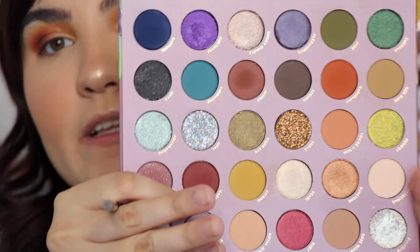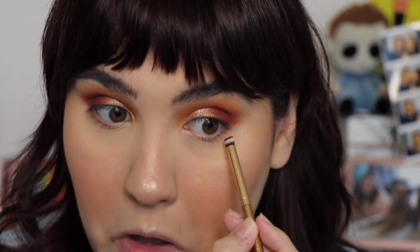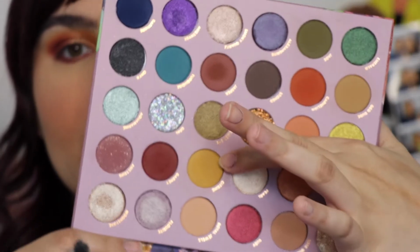So to finish off this eye look, I'm going to take Garnet, which is this red shade right here, the one that I have in my outer corner, and I'm just going to push this up against my lower lash line, kind of smudging it, you know. And then I'm going to take a slightly fluffy brush, and I'm going to take the shade Citrine, which was our first shade, this yellowy mustardy shade. And I'm just gonna lightly blend out Garnet under our lower lash line.